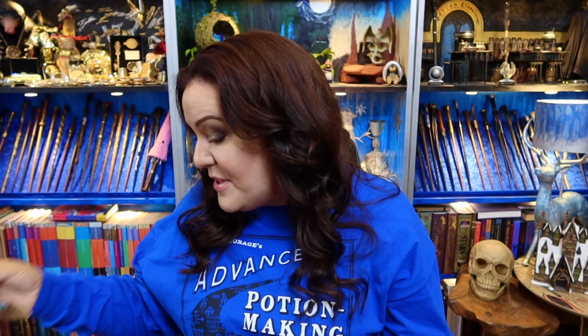So that's the map that it comes with. Again, they are really lovely maps, especially to display. Like if you've got two of them, you could do one side Diagon Alley in a frame and then the other side Hogsmeade, and then obviously put them in a really beautiful frame and have them in the house. But they are really beautiful and I love how they update them because of the parks.